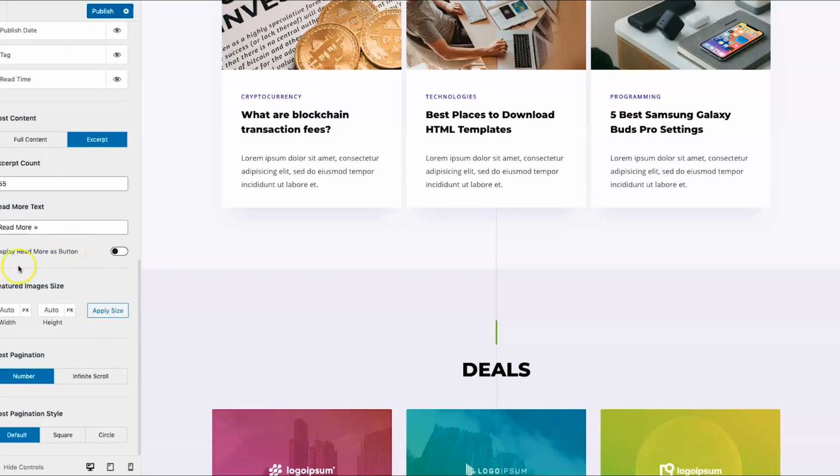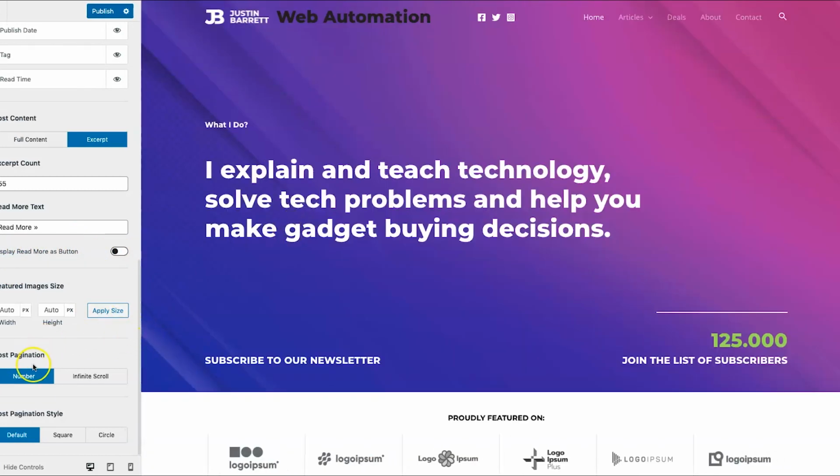And if we come down even more, we've also got display read more as button, so you can make your read mores, instead of having them as text, as buttons. Then we've also got post pagination or pagination, whatever it is. I think it's pagination.